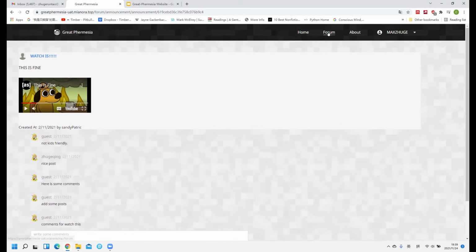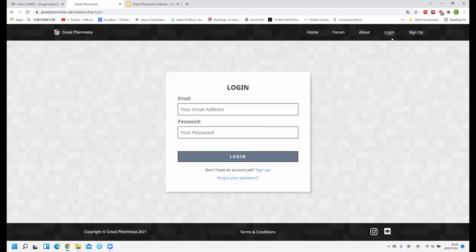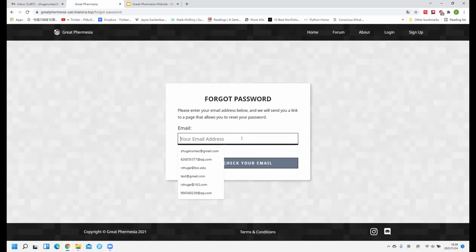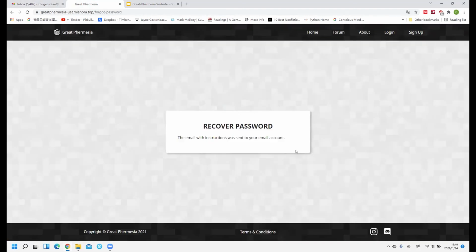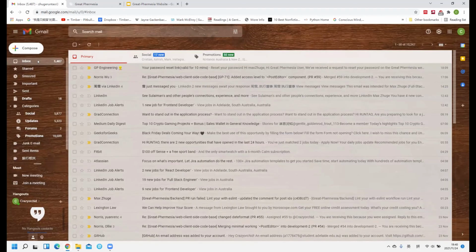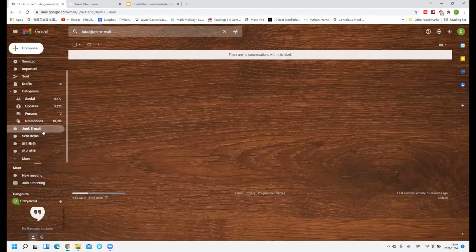Then I'm going to show the logout. If I log out and want to log in again, and I forget my password, then I need to use forgot password. I'm going to input my email. Then it's going to send an email to me. It's kind of slow. Why am I not getting my email? It takes some time sometimes. Sometimes it goes to junk. Where's my junk email?